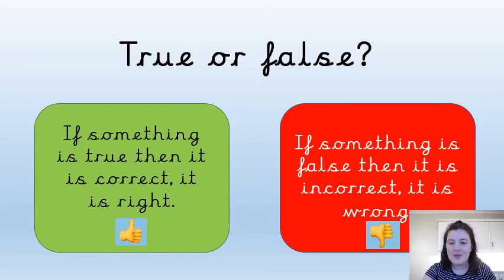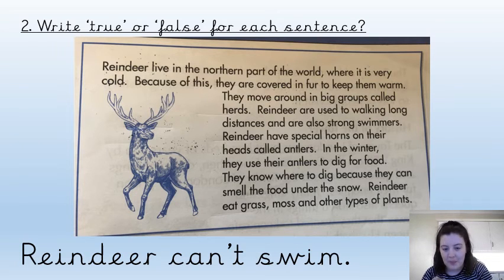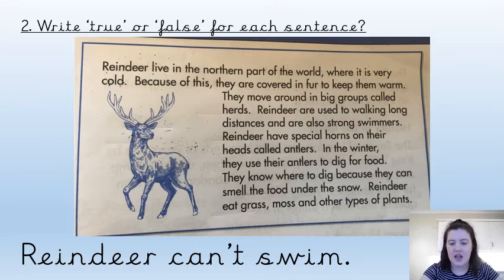Good job. So I'm going to look now at question 2 in your work booklet, and it's asking you to write true or false for each sentence. So the first sentence is, Reindeer can't swim. So is that true or is that false? So we need to look for the word swim. So have a look for it in the text.